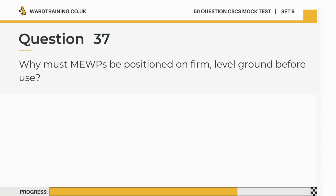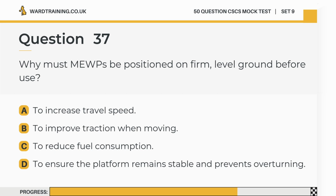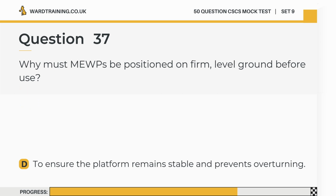Question 37. Why must MEWPs be positioned on firm, level ground before use? A. To increase travel speed. B. To improve traction when moving. C. To reduce fuel consumption. D. To ensure the platform remains stable and prevents overturning. The correct answer is D, to ensure the platform remains stable and prevents overturning.